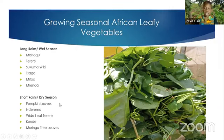And then the short rains, I would recommend we focus on planting pumpkin leaves, derema in the picture, as I have talked about. Then there's the wide leaf terere, the one I told you was wide and red. They do very well. The wide leaf terere needs very little water, but does very well. Then we also have kunde, which is the cowpeas. And then we also have the moringa tree leaves. Of course, once you have the moringa trees, they're going to be producing a lot of leaves all year round.